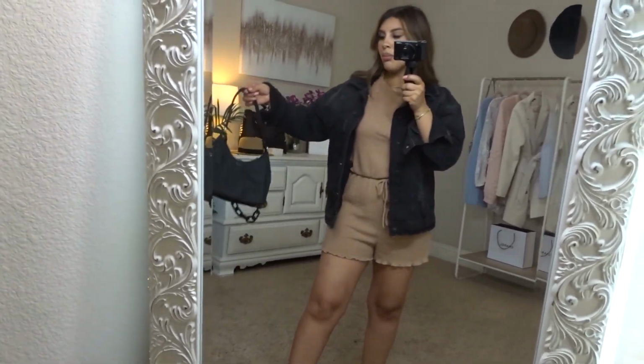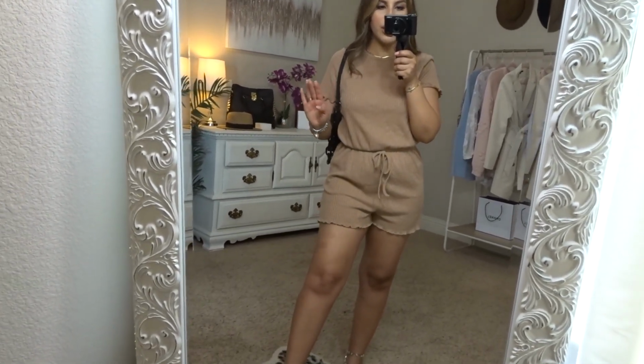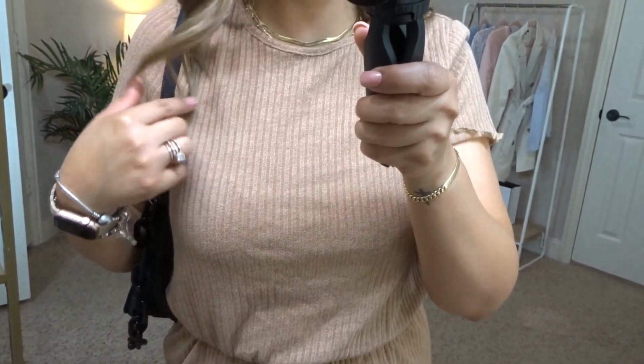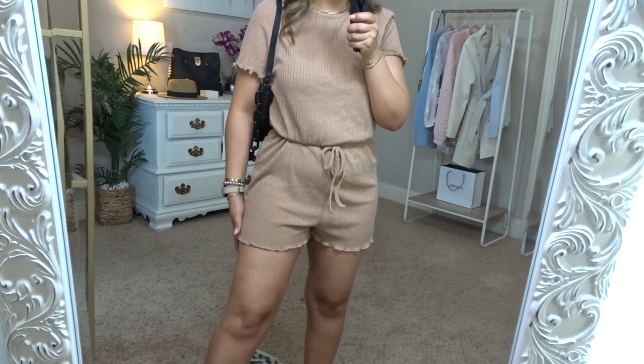Let me go ahead and take my jacket off. I really wish that this had pockets. That would make this romper so much better, but it's already really good. It is a ribbed fabric, very soft. It's more of a knit. And I really like this. I love the lettuce hem on the sleeves and on the shorts.